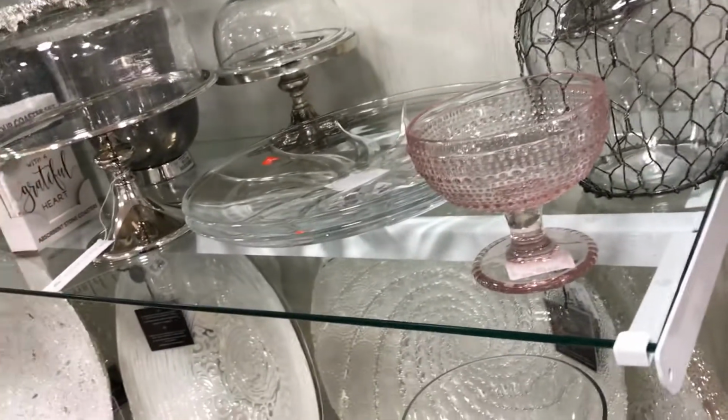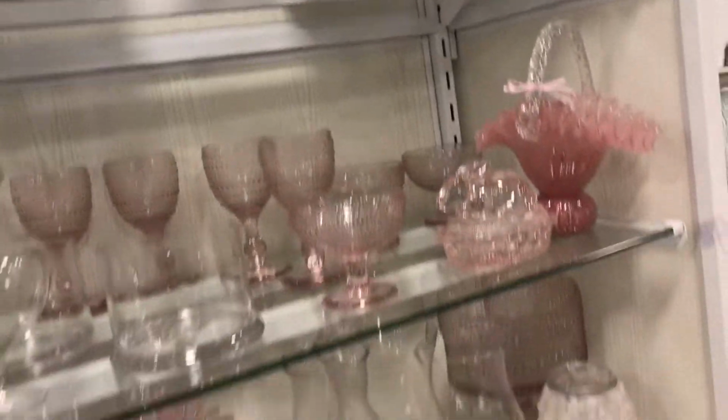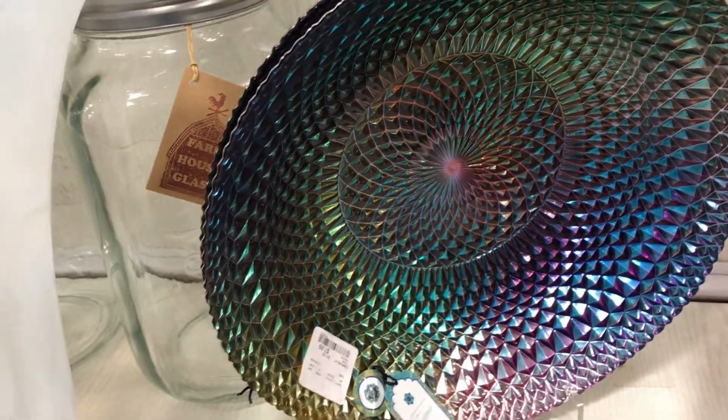Hold on. Okay, it's not as heavy as I thought. This mirror right here, let me put it down. Look at that. That mirror is $19.99. And this stuff here I can't lift because it's a little too high up. I'm loving this blush pink. Look, the bunny. Look at this down here. Isn't that a beautiful bowl, guys?